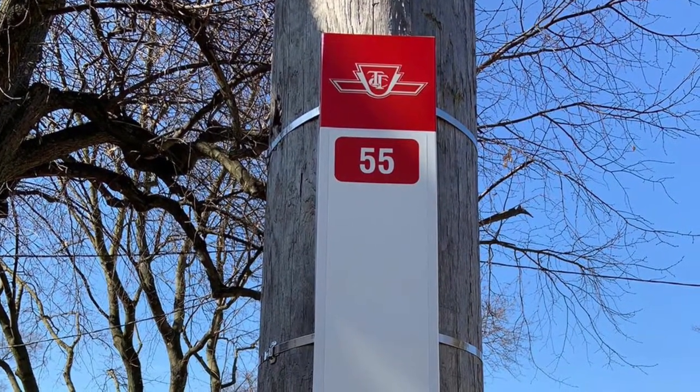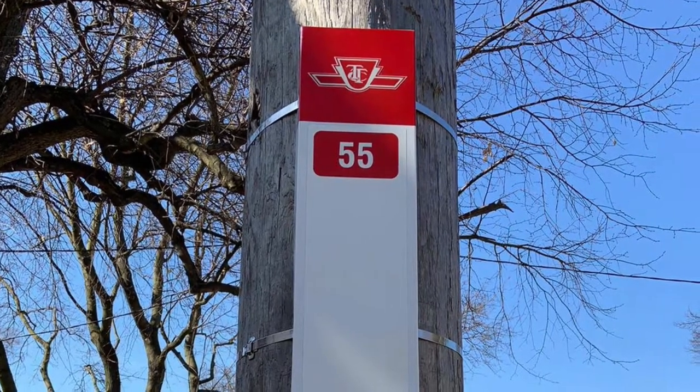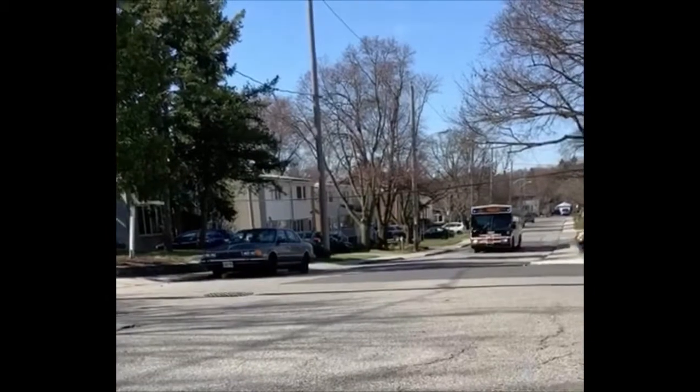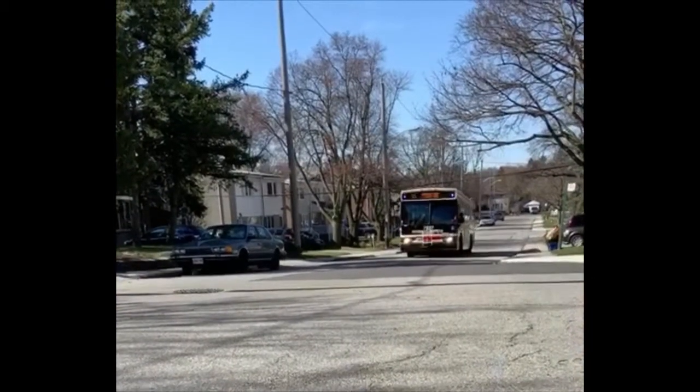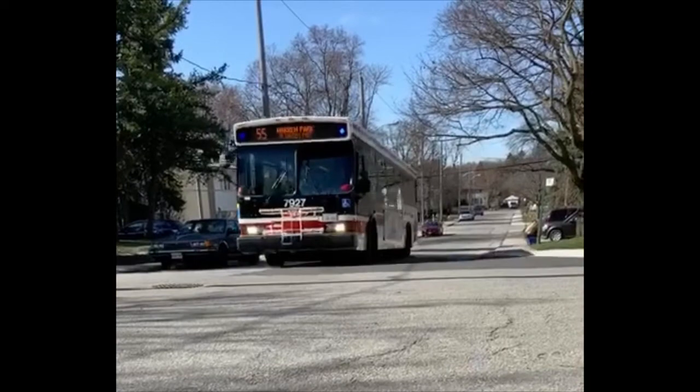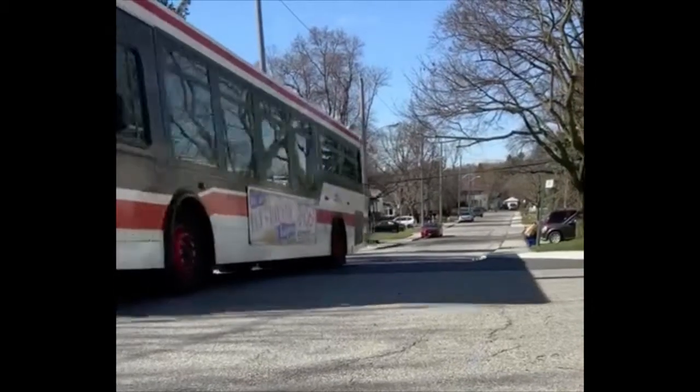This is the stop for the 55 regular bus. And here comes another bus. It's the 55 Warren Park bus to Jane Station.